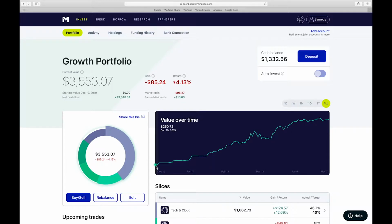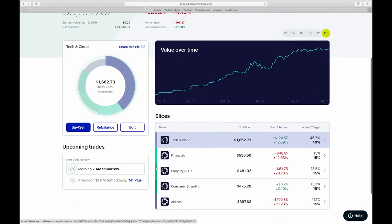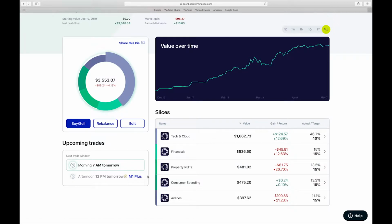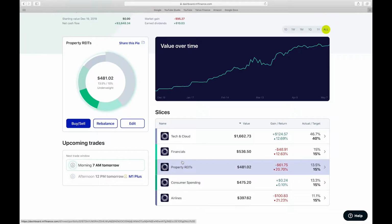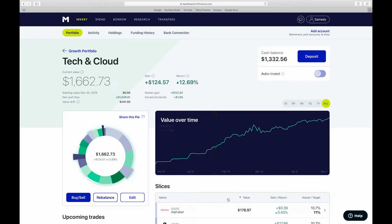But before we start, I'll just quickly show you my M1 Finance portfolio as well. The market's doing really well lately. I've recovered most of my losses since that downturn from the Rona. You can see here that mostly it's been coming from the tech cloud sector that I've got going in here. The airline sector is down quite a bit, as you all know. Property REITs are down. Financials are down. The tech cloud's done really well for me.